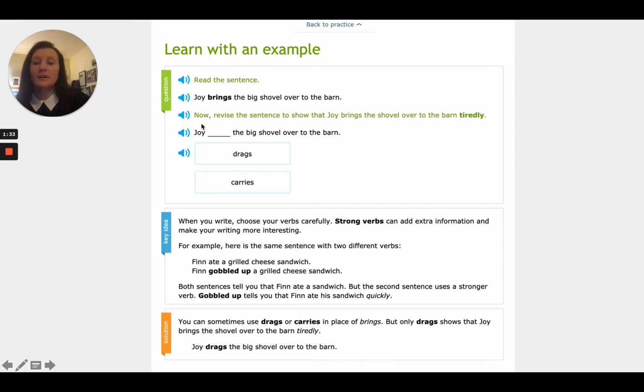Now the directions are telling us, now revise the sentence to show that Joy brings the shovel over to the barn tiredly. So now we have Joy blank the big shovel over to the barn. So we're replacing the word brings with a different verb that would show that she's doing it tiredly. We can choose between drags or carries. If we want to describe her carrying the shovel in a tired way, we would want to say Joy drags the big shovel over to the barn.